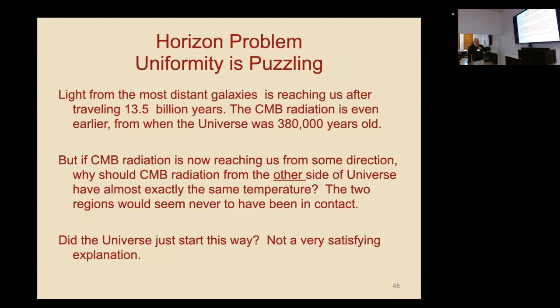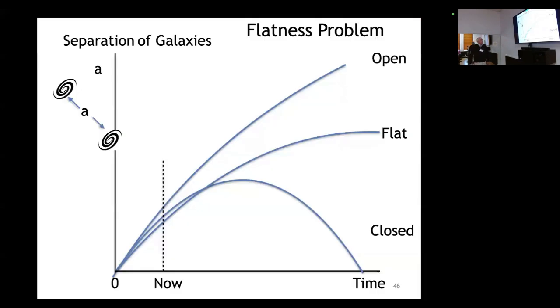uniformity. So one of the answers at the time was, well, that's just how the universe started. It started the same everywhere. And that's the answer to it. That wasn't a very satisfying answer to people, but that's like saying the sun is at 5,800 degrees because that's just the way suns are. That doesn't answer much.